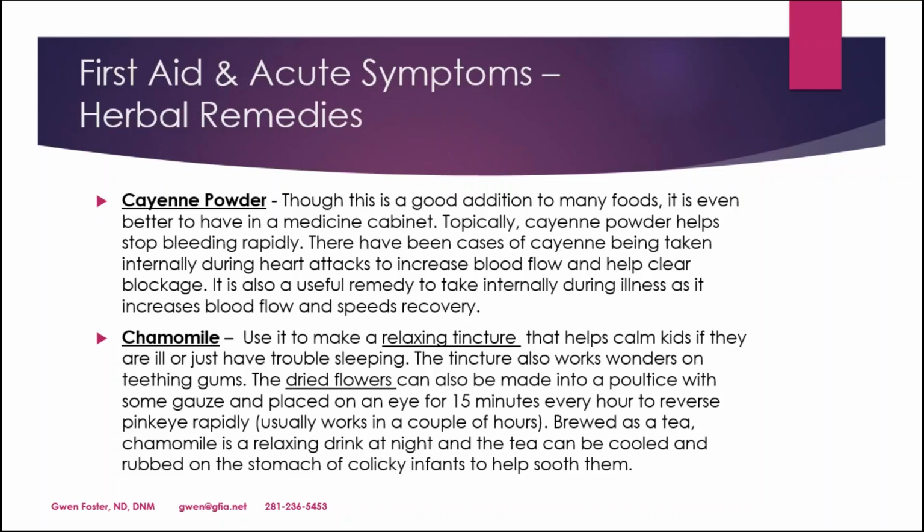Brewed as a tea, chamomile's a relaxing drink at night, and the tea can be cooled and rubbed on the stomach of colicky infants to help soothe them. Again, if it's a baby, you can get the tea bag wet and put the wet tea bag on their belly button, and it'll soak in and take care of the colic.